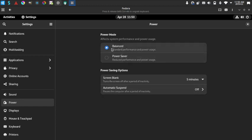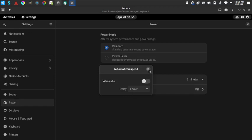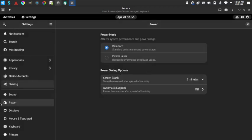I think they should have added a third power mode, that is performance. Maybe that could help when users are doing heavy multitasking or playing games. So there should be a performance mode also. Screen blank, 5 minutes, automatic suspend. You can do the settings from here. You can input the delays.